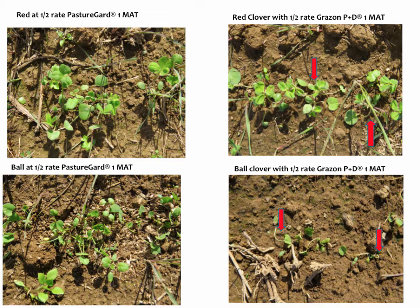So you can see that those treated with pasture guard looked pretty healthy, and the ones treated with grazing P plus D are showing signs of herbicide injury. My arrows there show some of the twisting and other effects.